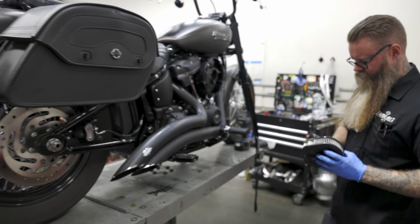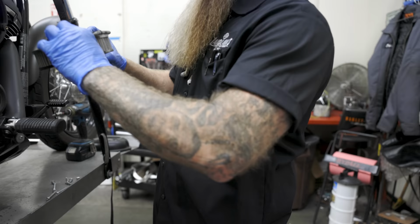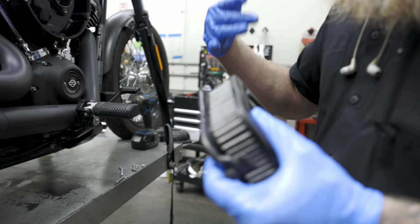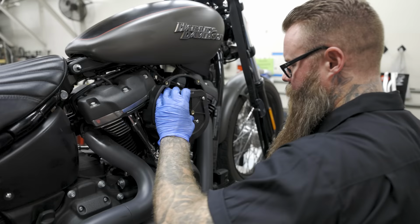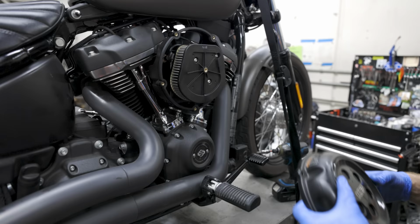All right, so the air cleaner's all good to go now? Yeah. That's another issue we see sometimes, people install the breather tube wrong and they'll get it pinched when they go to install it. And when they pinch it off, the bike can't breathe and then you get some serious motor problems. So don't pinch the breather tube, kids.